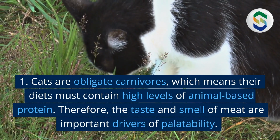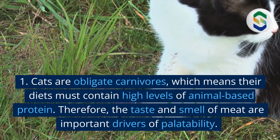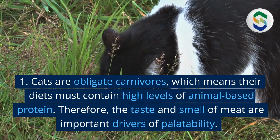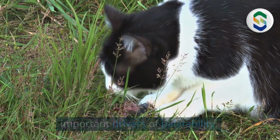1. Cats are obligate carnivores, which means their diets must contain high levels of animal-based protein. Therefore, the taste and smell of meat are important drivers of palatability.